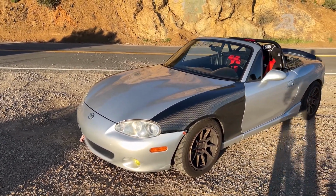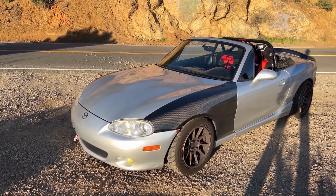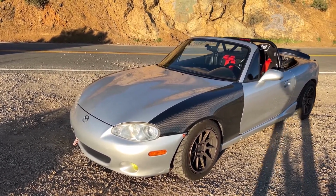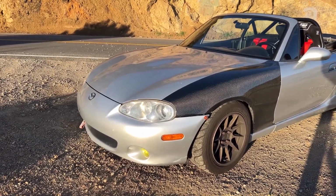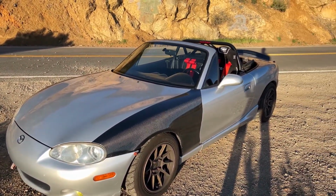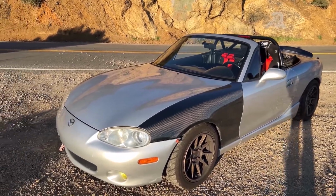I got this thing, I'd say, like 8 years ago. It was completely stock, 25,000 miles on it. Probably one of the cleanest ones you're going to find. It has almost 80,000 on it right now. Done a lot to this car.